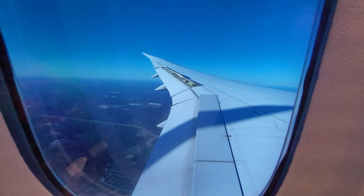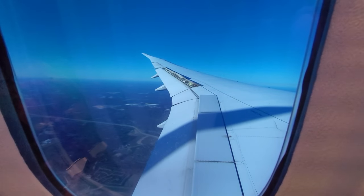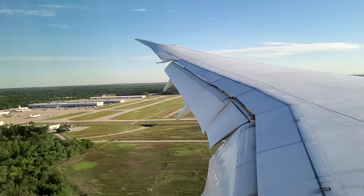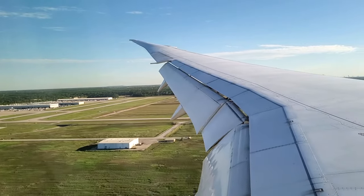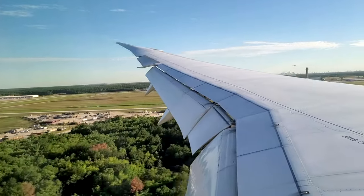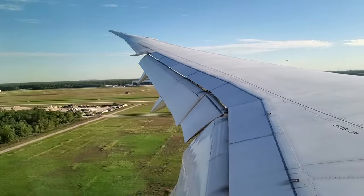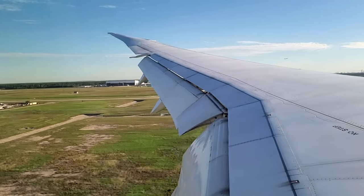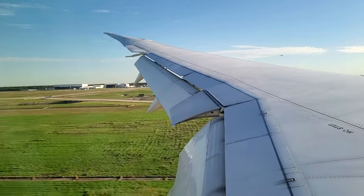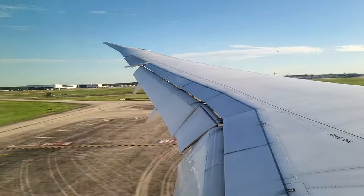So, other than the delay and the IFE problem, the flight overall was pretty good. The crew seemed very friendly, and it was a mix of younger and older flight attendants. However, I just wish there was more food choices. But it's United, and I loaded up in the lounge because I knew what to expect. So here we are landing in Houston. Enjoy the landing. Welcome to Houston. We're about 30 minutes behind schedule.